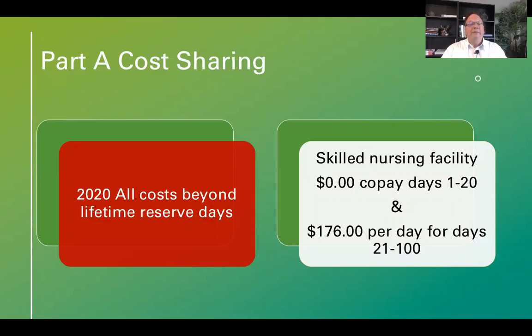And so if you had a 100-day hospital stay, you're going to get billed that $1,408 for the deductible, $352 per day for those days 61 through 90. And then you've got days 91 through 100, in this example, where you're getting billed $704 per day. But if somewhere in the course of your life you've suddenly exhausted all of your lifetime reserve days, you're now paying 100% for your hospital cost. So that's on the hospital side.